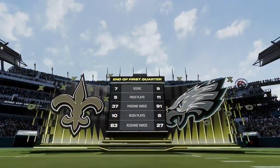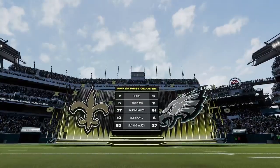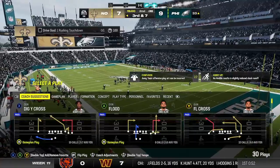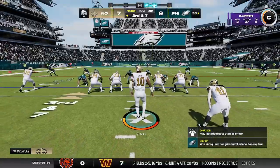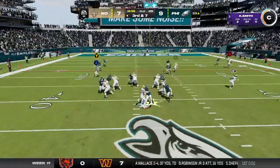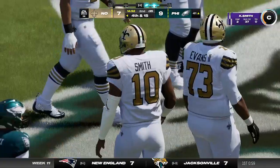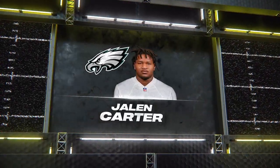Through one quarter, 9-7 our score. The Saints with the football here to begin quarter number 2, as they've got it with a 3rd down coming up. So 7 yards from the first down here as they come up to the line of scrimmage. Now Smith. And down he goes. They sack him back right around the 41-yard line. Multiple players combined for their team's first sack of the game.